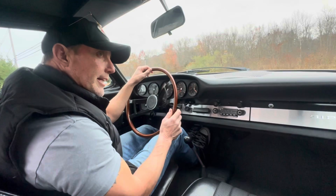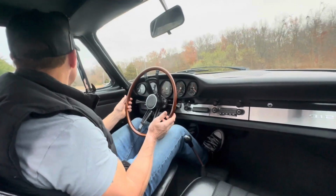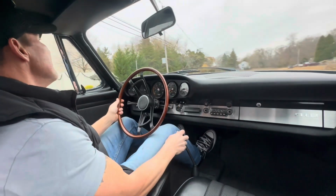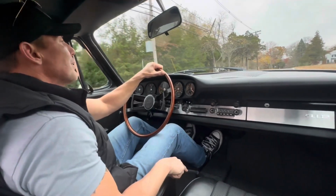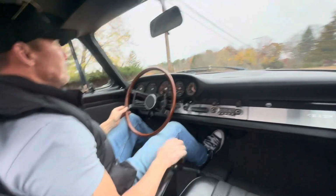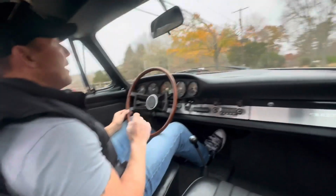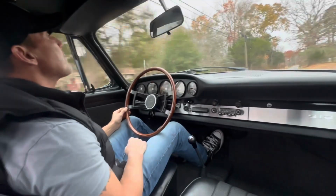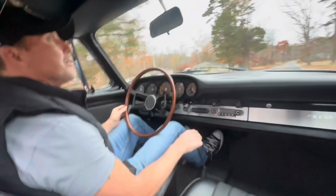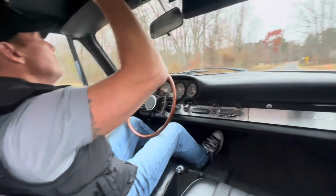When he came to me and asked me if I would assist with the sale of this car, knowing his taste in automobiles, I knew it was a winner. I'm more impressed with the car now that it's here with me. The car really drives fantastic. You'll notice there's a small amount of wind noise coming from the Targa roof.